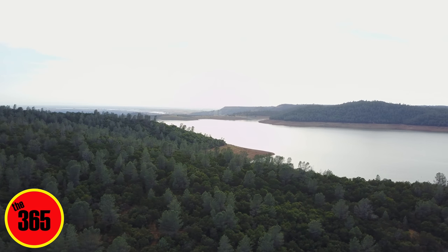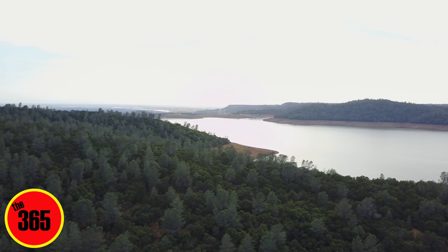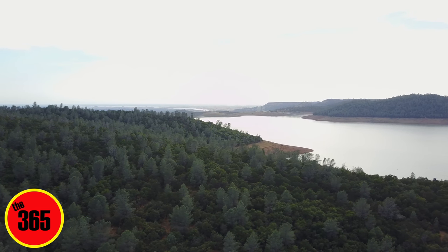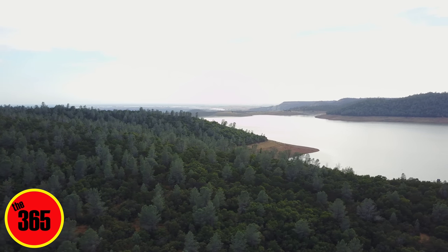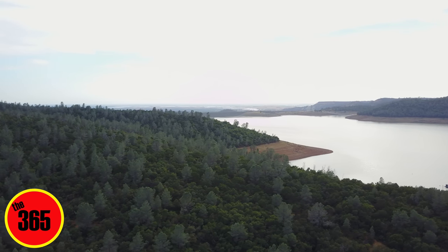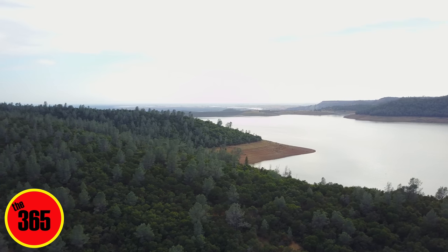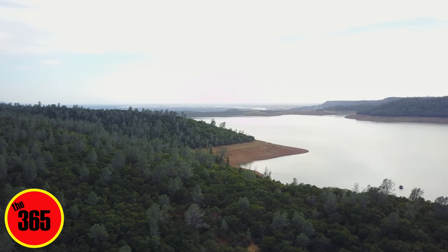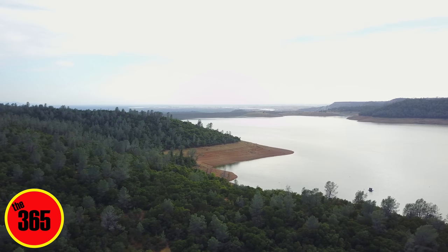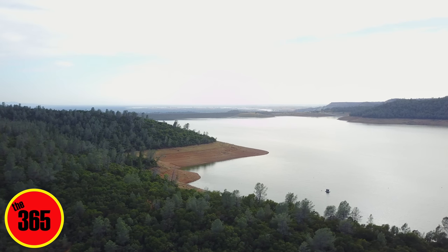Okay, so in the center of your screen there, that is the corner of Table Mountain. Right underneath that is the Spillway launch ramp. And what you can see is just the barely beginnings of the dam itself. Let's see if I can get us scooted over a little bit more. I don't want to go too much farther. There we go. So that is what all the fuss is about. The largest earth-filled dam in the United States. And what you're looking at, as I said before, is the water is at 817 feet above sea level right now.